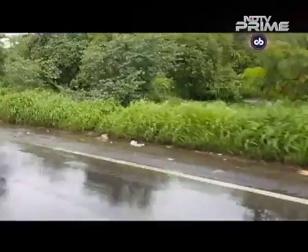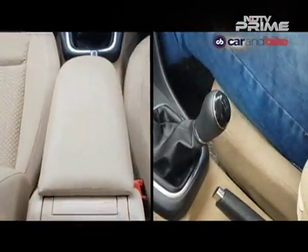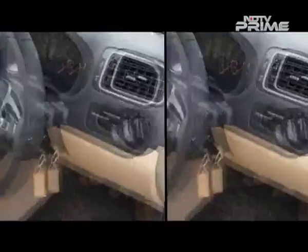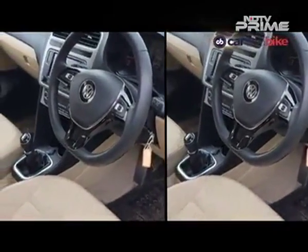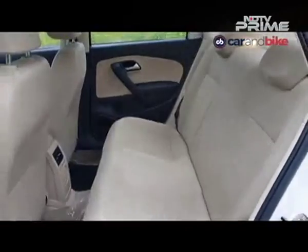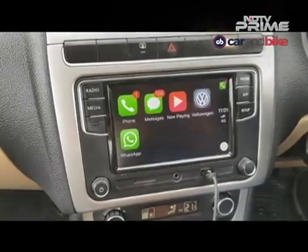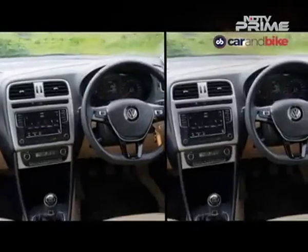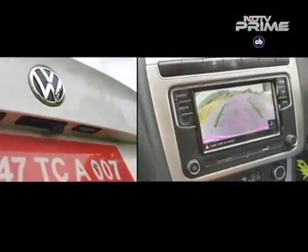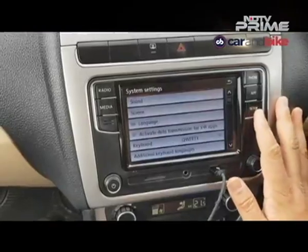We got to drive the Highline Plus model, which comes with a center armrest up front, and it's a real pain when you're changing gears, because your elbow keeps hitting it every time you shift. The dual tone theme of the cabin makes it look spacious, and the seats are extremely comfortable. Then there's the touchscreen infotainment system, which now comes with Apple CarPlay and Android Auto. Mirror-link was always available on the Ameo. There's also a reverse camera and rain sensing wipers. What's missing from the package is navigation.